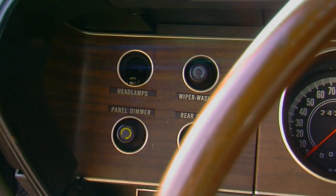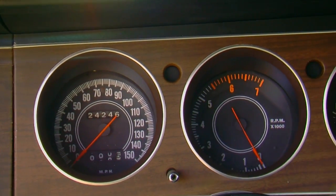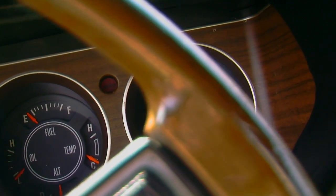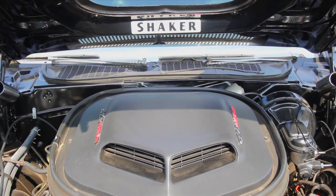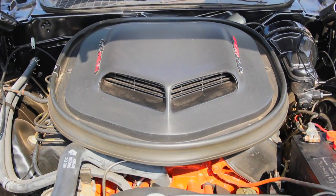Of course, the dashboard is loaded with full instrumentation, including the 7,000 RPM tach and a clock. So the driver knows what's going on when he revs up that 426 Hemi. But of course, perhaps the most significant thing on this car is that 426 Hemi. And by '71, that was adding like $900 to the purchase price of this car.